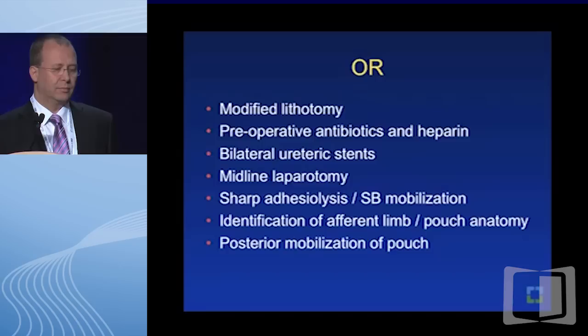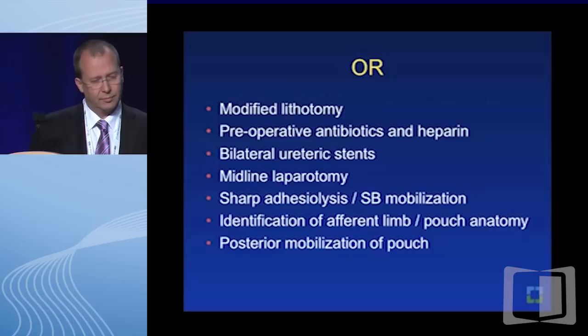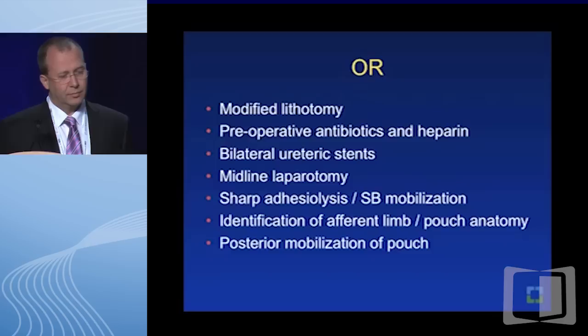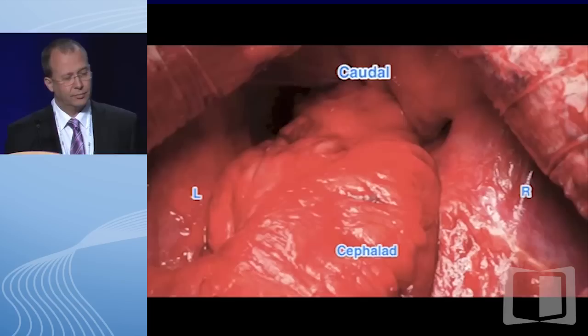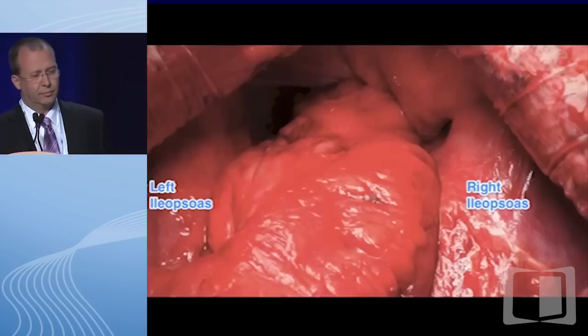He was then scheduled for a revision procedure, and when taken to the OR, he was placed in a modified lithotomy position with preoperative antibiotics and heparin. Bilateral ureter stents were inserted to allow identification of the ureters, and a sharp adhesiolysis and full mobilization of the small bowel was performed, including takedown of the existing ileostomy. The afferent limb was identified, and you can see here the pouch demonstrated in the middle, fully mobilized, and it was noted to be rotated almost 180 degrees.